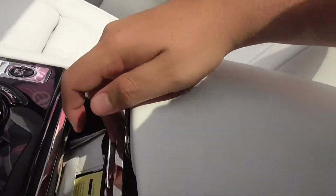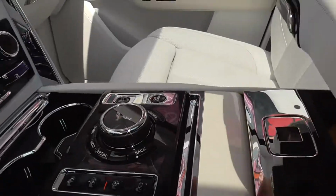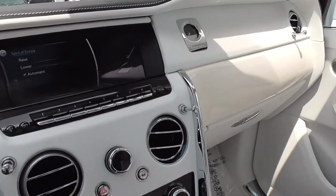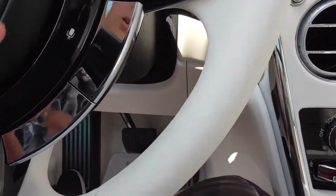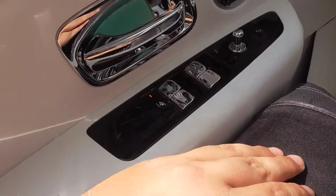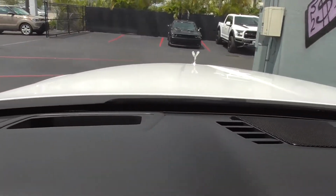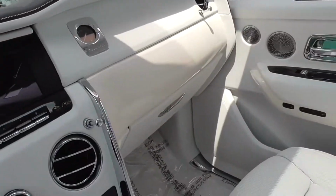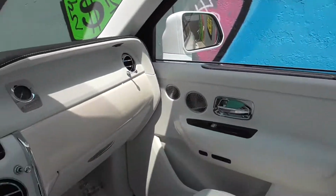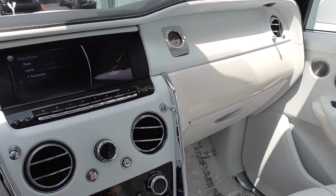And here you have another little cubby hole. Pretty large center console. Lots of chrome brightwork, just like with Bentley and other luxury car models, Maybach and the like. You have all the controls here. There's no plastic in this car. You're not going to touch anything that isn't metal, wood, or leather. Every material used in this car is exquisite. The fit and finish is nothing short of amazing. I wouldn't even call it manufacturing or car production when it comes to Rolls-Royce. It's really called coach building.